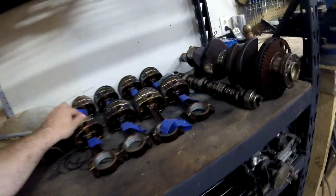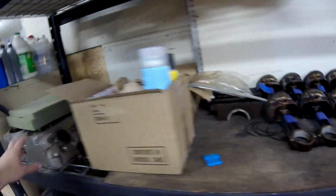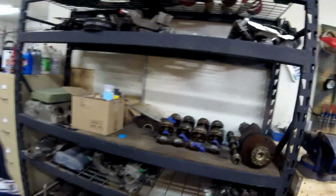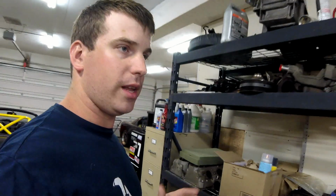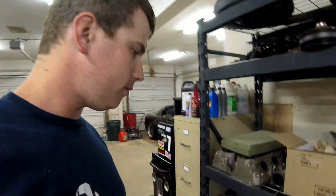We're going to have the block machined and honed. Get some new rings and put her back together. We're going to use the stock heads, stock LS3 intake manifold, and do custom fabbed long tube headers that we'll probably make ourselves. We're debating whether or not we want to go with a 180 degree header or just get that traditional muscle car noise out of it.